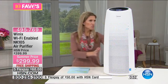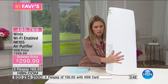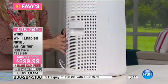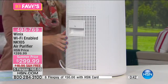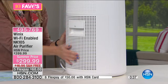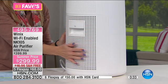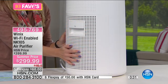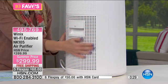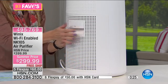And let me just show you in the back here, if I can spin this around. Here's where that filter is. I'm not gonna pull this out because the unit is actually on and I can't even reach where it is. But you'll pull this out and that's where your filter is. This filter lasts for 1 full year. This is a genuine, true HEPA filter. If you need to look up the benefits of a HEPA filter, it is the best of the best when you're doing an air purifier.